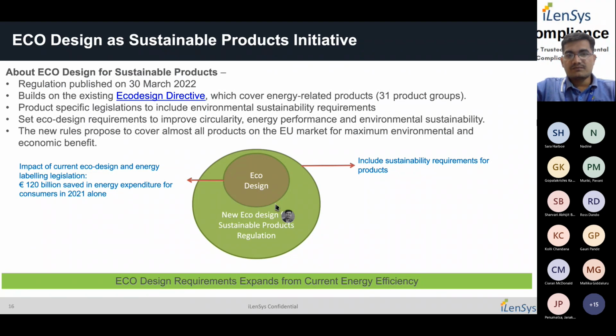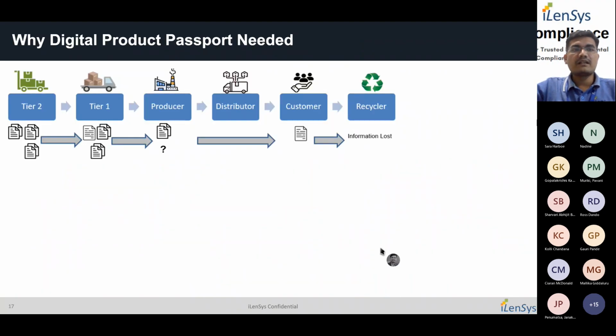Yeah, can go to the next slide. Yeah, so why is a digital product passport required? In this one, you can see that currently you have a simple document which moves from the tier two supplier to the tier one supplier, producer, distributor, and customer. So, and to the recycler.